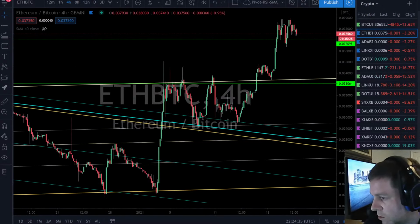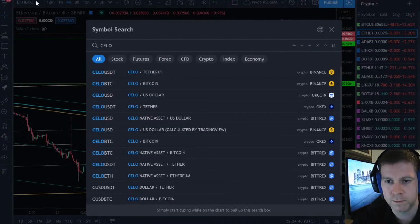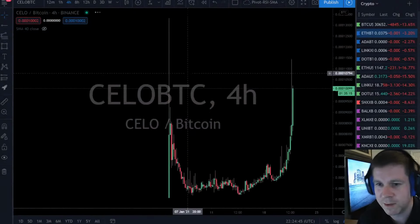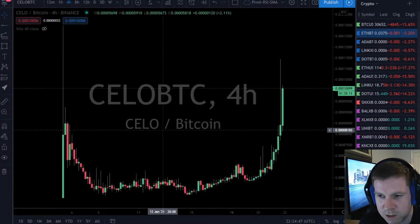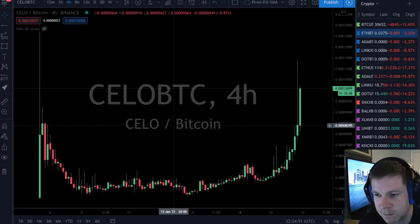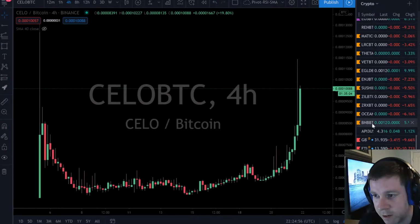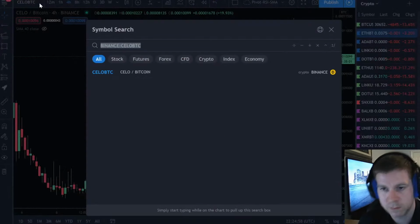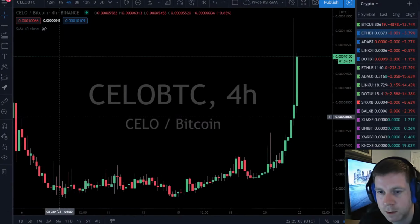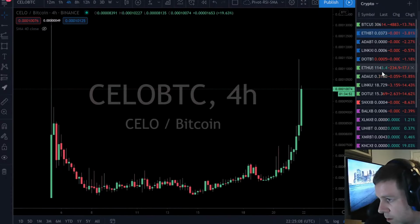All right, CeLO is one of the best teams in crypto. Let's take a look at CeLO. The chart that I care about, CeLO Bitcoin. Oh my goodness gracious. Whoo! That is beautiful. I'm not trading it because that's not available on Kraken, I don't think. Yeah, not available on Kraken. But beautiful. If you bought it, good job. Nice trade. Let's see what we got here.